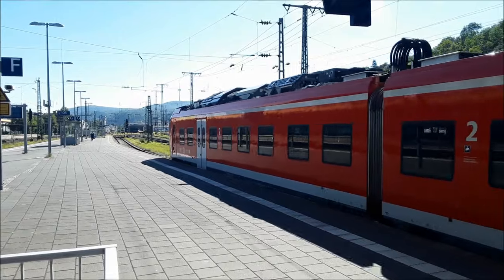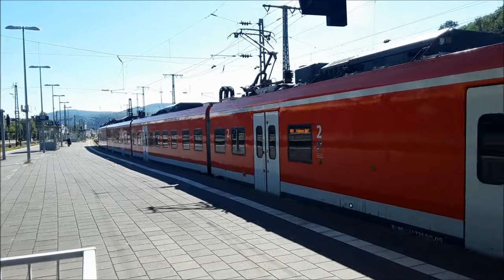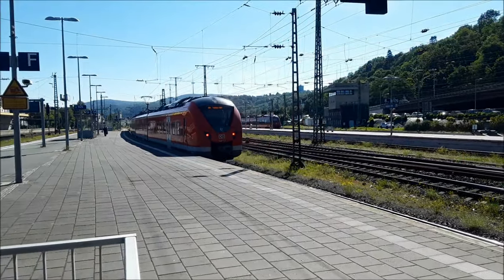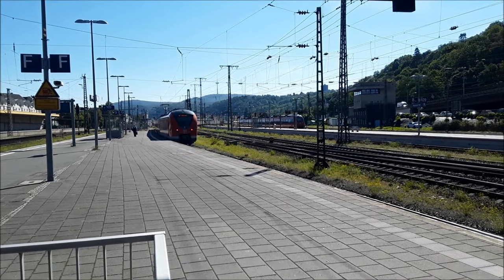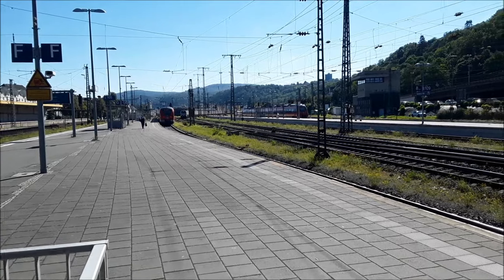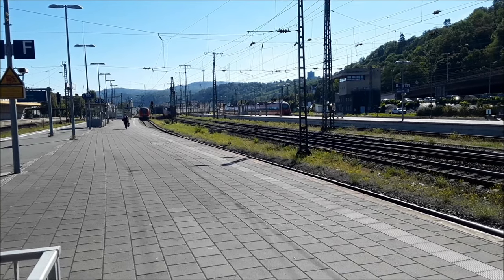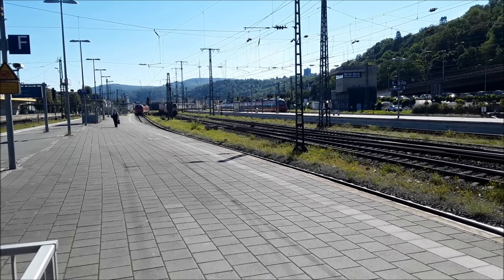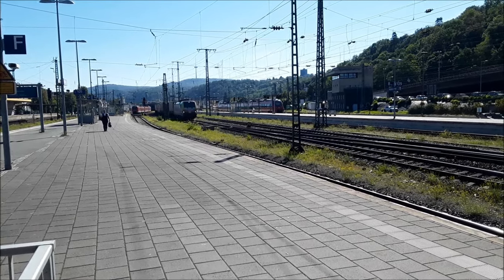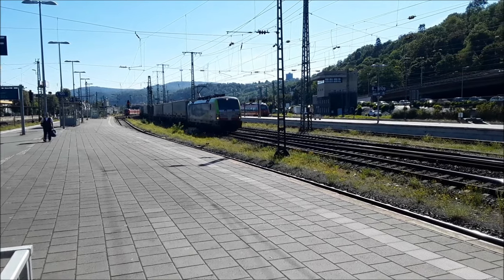As we have another Siemens Vectron coming through. So I guess worked by another BLS Cargo Vectron. To be loco 416 working this.